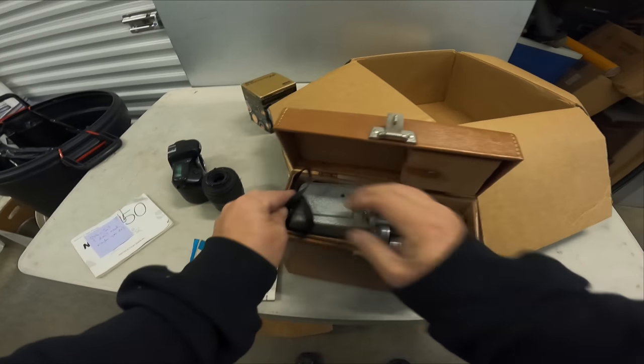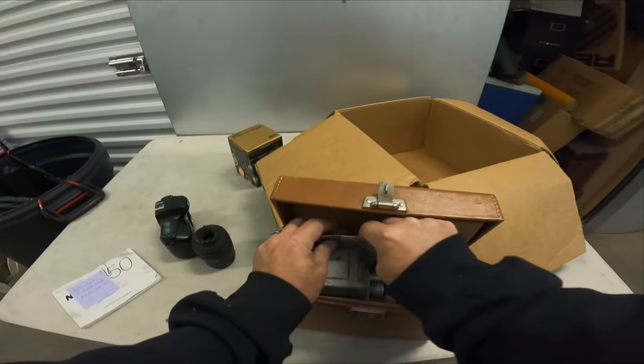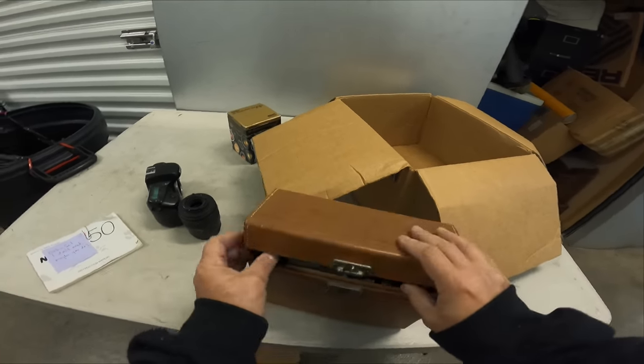Definitely we'll have to research this because I do not know the value on these. I know we don't find them very often. That much I do know.